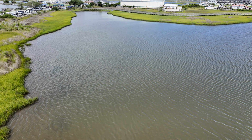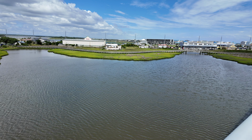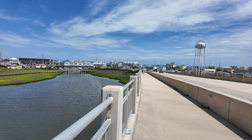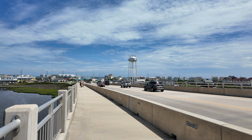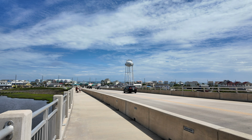Today our adventure will begin right here in Surf City, North Carolina. Absolutely beautiful day with gorgeous skies. Sunshine is beaming down upon us as we look at the Surf City water tower off in the distance. It's going to be a fun day today.